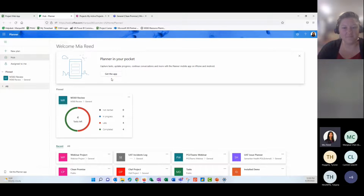And part of the reason I'm bringing that up is that task tracking is extremely important from every role. As project managers, we want to be able to have those tasks assigned, and we want to make sure that we're making it easy to get those task updates from the resources that are actually doing the work. And then, of course, as someone that's assigned to tasks, we don't want to have to jump through too many hoops to have to update our tasks. So what Planner does is it makes updating tasks very easy, which is helpful to everybody that's involved.